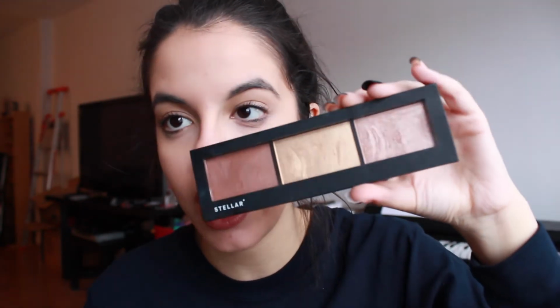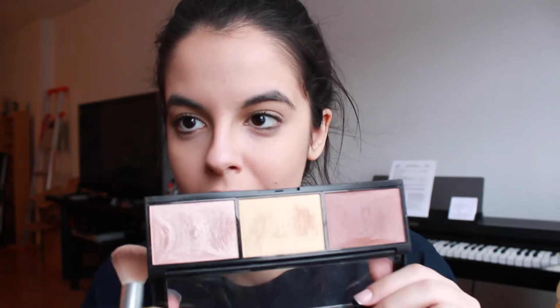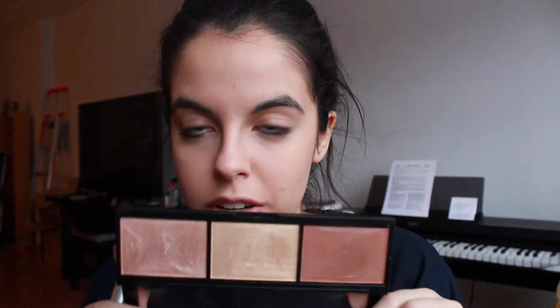And for my bronzer, I'm gonna be using the Stellar Face Sculptor Palette in Nebula. This is a very warm-toned little trio palette of two highlighters and a bronzer. So I'm gonna go in with the bronzer. I will say that I have swatched these on my hand before, but I haven't tried them on my face yet. So I'm gonna go in with this bronzer. It's very warm tone because the eye look that I'm doing is semi-warm toned.